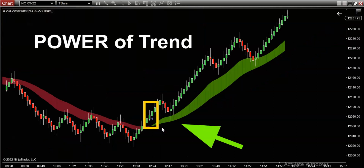So yeah, folks, don't ever underestimate the power of a trend, man. That trend will steamroll over all the retail traders, all the amateurs, and all the traders who don't understand the power of a trend trading system, right? Because there's just nothing else like it in the world. You know what I'm saying?